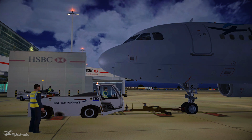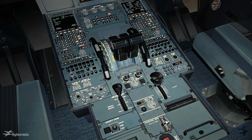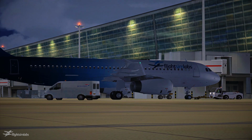Standing by. Ground, Speedbird 85 Quebec, stand 511, push and start please. Speedbird 85 Quebec, after a company A321 parks on your left on 515, push approved to face north. After the A321 parks on 515, push approved, face north, Speedbird 85 Quebec.